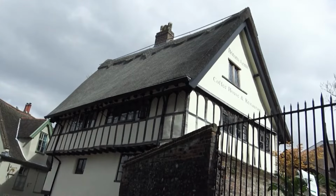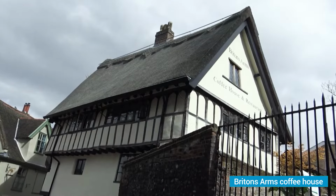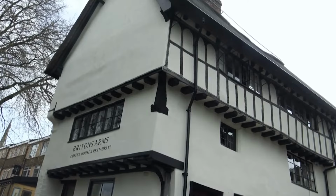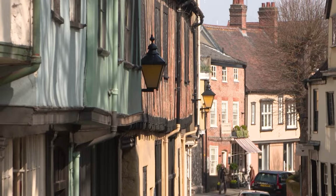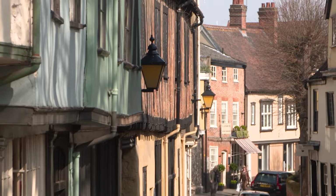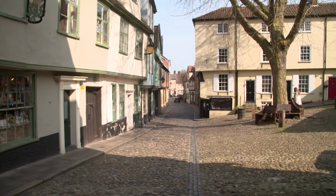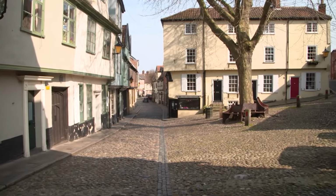Grab a steaming cup of coffee at the cozy Britain's Arms coffee house, or browse the intriguing collectibles at the many antique shops here. Additionally, Elm Hill's dark past adds an extra layer of intrigue to this exciting destination, making it an ideal place for history buffs and curious wanderers.